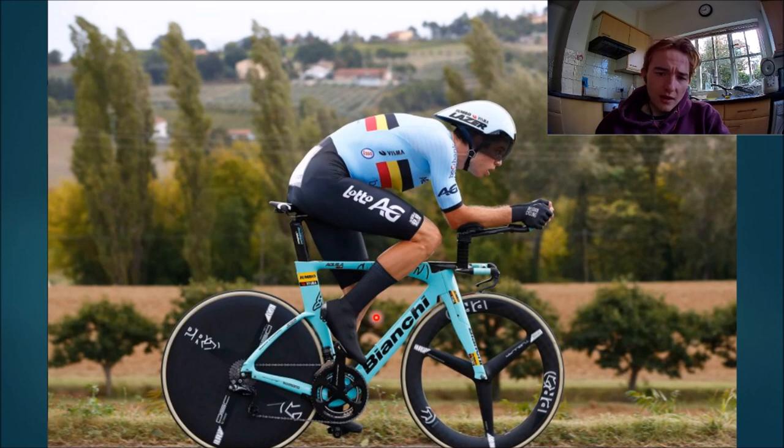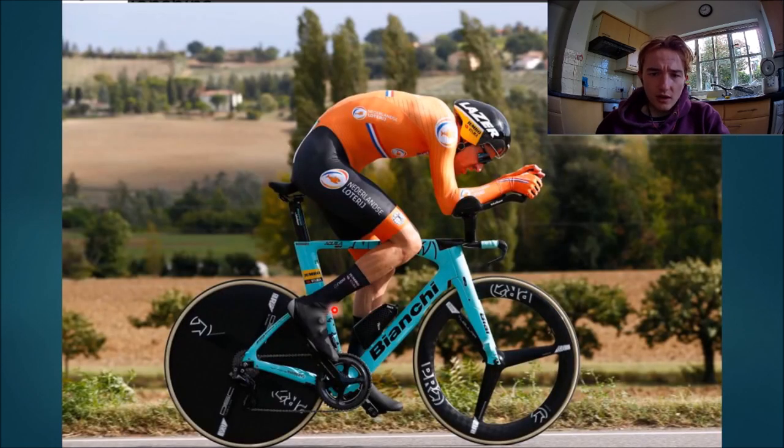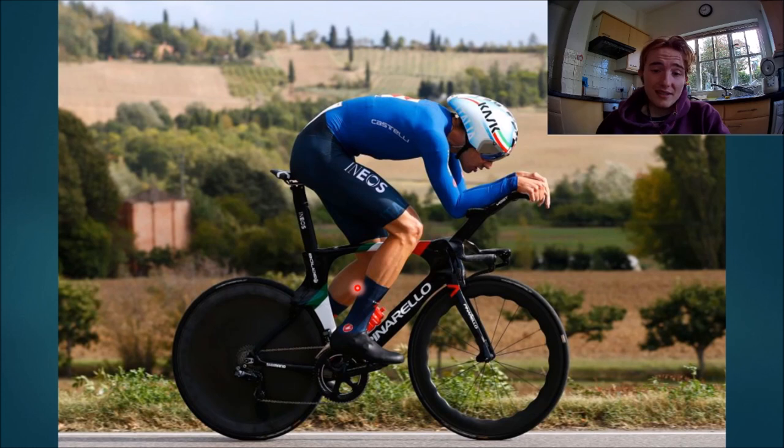Yeah, so these look like they're definitely some custom overshoes, which is nice. Dumoulin's got his normal Jumbo-Visma ones. And again, he's got a similar setup here, but he's got custom extensions because he's a big boy, and Wout van Aert isn't allowed any, which I think is a bit rude, to be honest, for Wout van Aert.